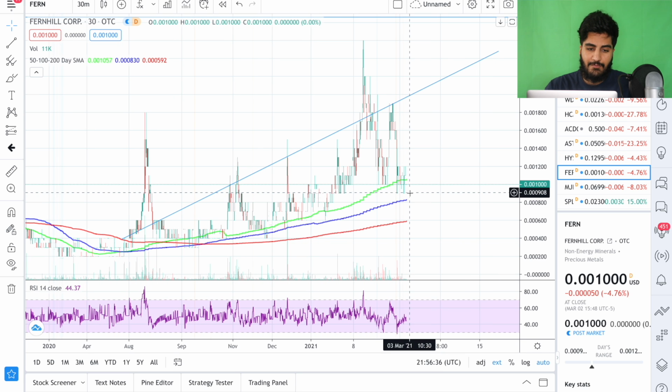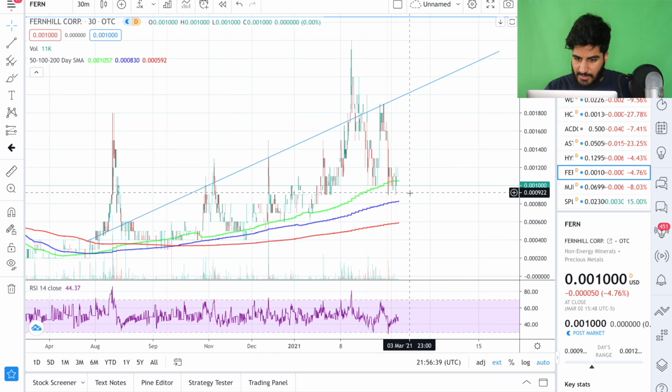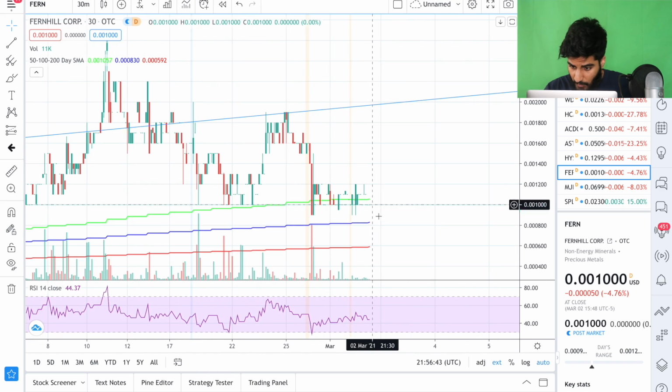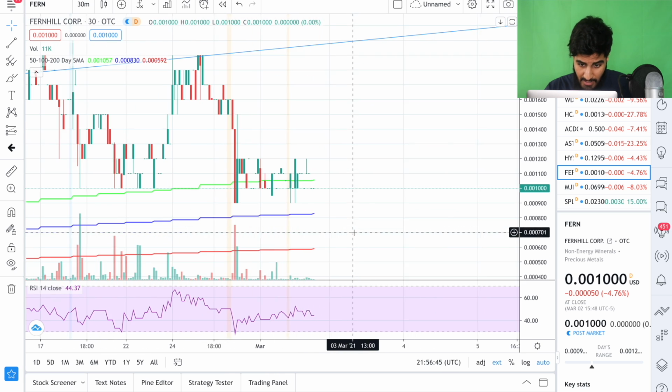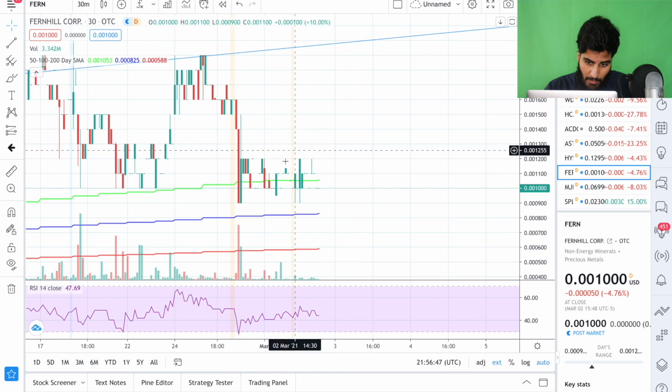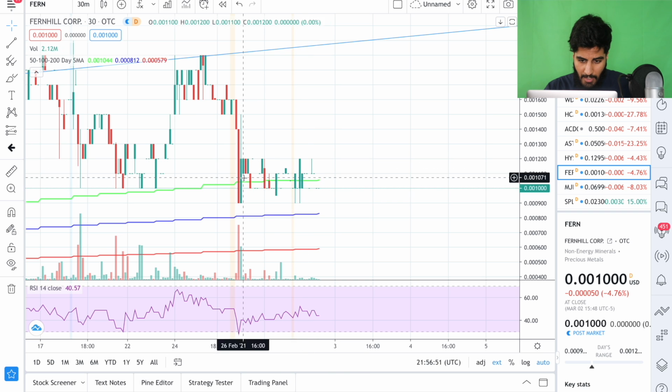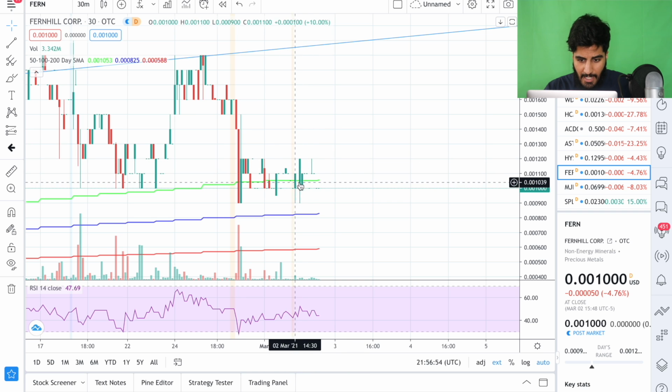Next stock of the day, we're looking at FERN Corp on the 30-minute time frame. So we went from being bullish yesterday to being bearish now moving forward. We are down 4.76%, and until we can get above our 50 SMA, we are going to be bearish here on FERN Corp. If you are in this one, I would be cutting losses until we start getting better price action above our 50 SMA.